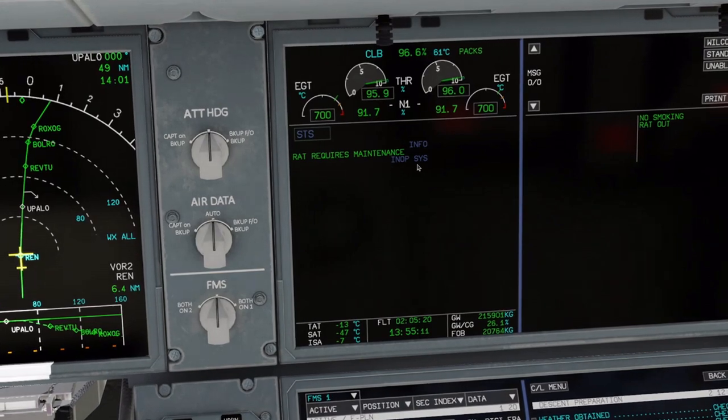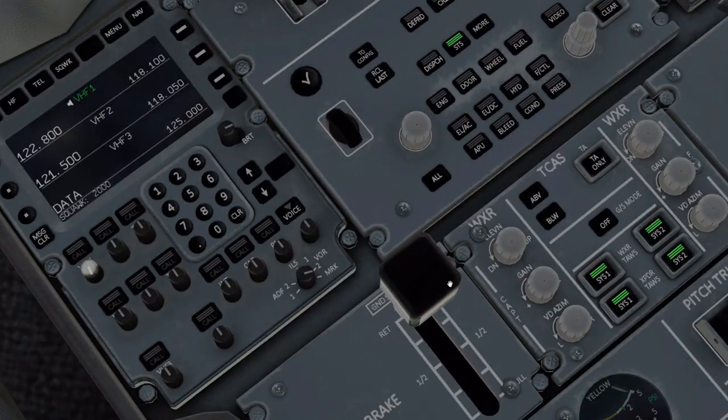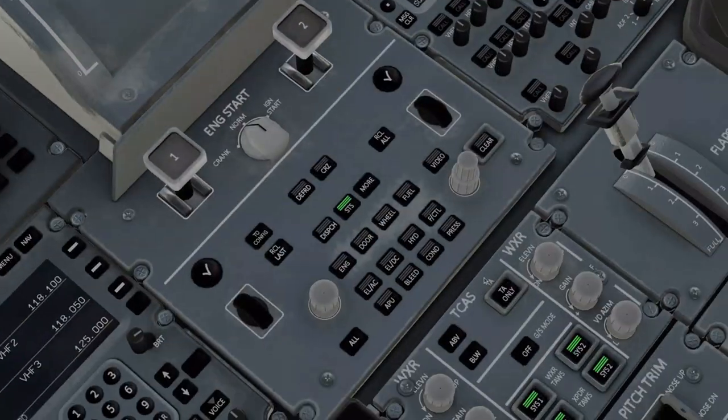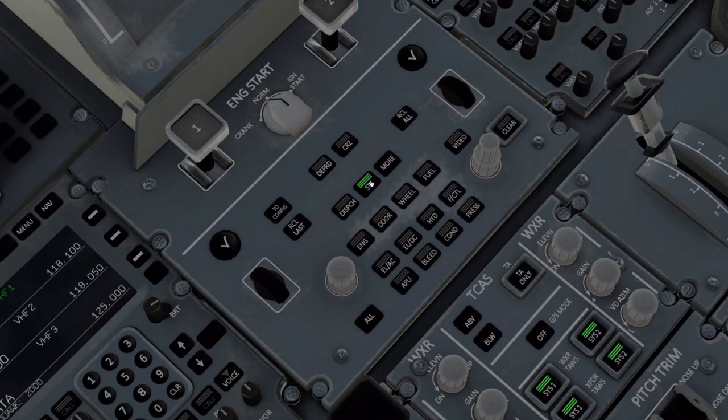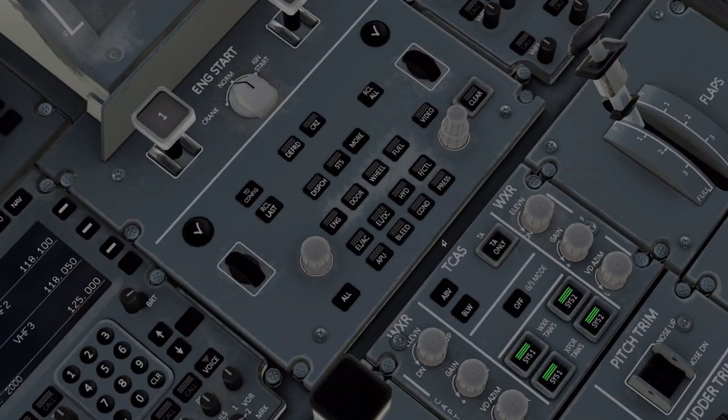STS. RAT requires maintenance. So as I mentioned before, once the RAT has been popped out, it needs to be put back into the aircraft via the maintenance team. There's no way of winding it back in, so that's just letting the maintenance team. I'm slightly impressed that that is modelled. Very impressed. What if I go to more? No, that's just more within that section.